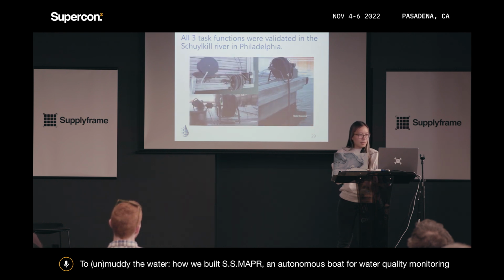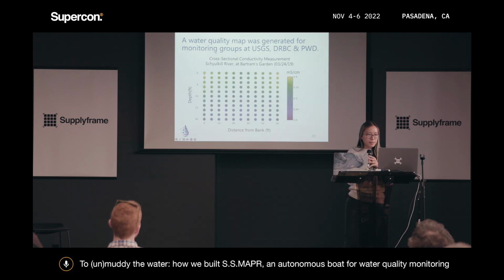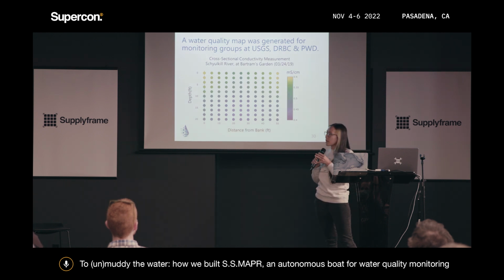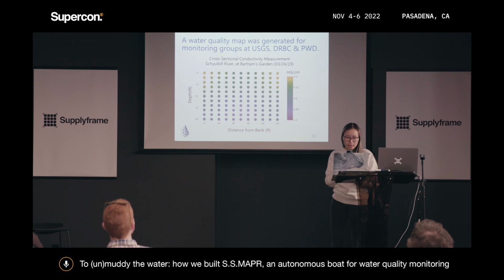And then the second thing that we did was measuring, right? This is actually data that we collected later on of an autonomous boat run. Basically the probe was lowered to 10 points across the river, and then we get a conductivity map. That was very similar to the one that they usually collect, but usually they only collect a couple of data points, and now this is a full map. So yeah, this is a task function.